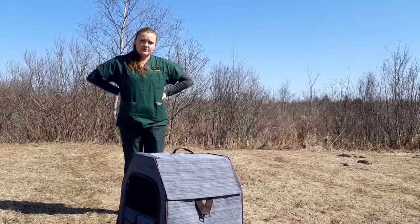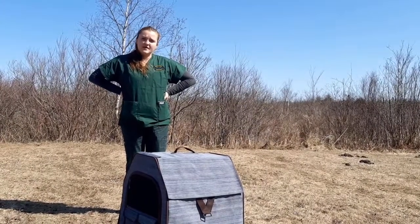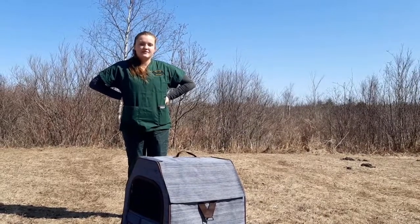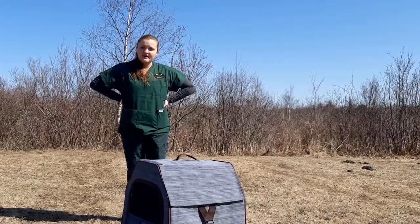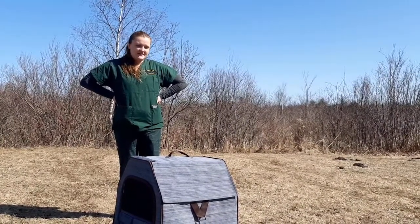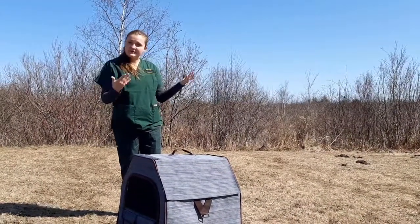This bird has been doing really well. It's been outside for the last about month and a half, and he's finally ready to be released. He's been around other hawks. He eats really well, is up in weight, and is quite a feisty bird. So we are ready to release him.